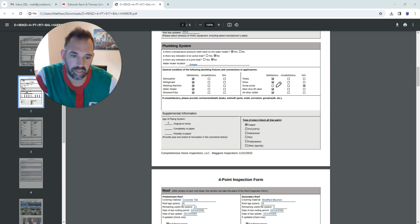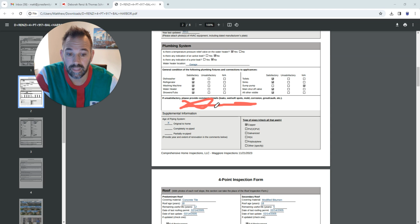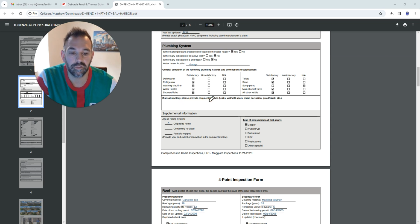And then they're going to mark off satisfactory or unsatisfactory. Obviously, we want all satisfactory up here. If there's any unsatisfactory, they're going to write in this box right here, and they're going to explain to us why. And that's what we're going to look for as insurance agents, and that's what the carriers are going to look for. Is there anything in this box right here that we need to be aware of, okay? Then we're going to go down to the age of the piping. This one is original to the home. That's okay. That's not bad.